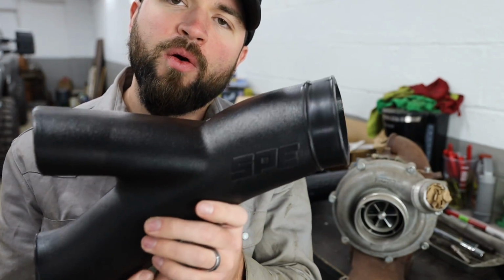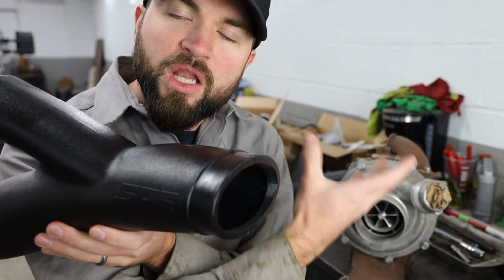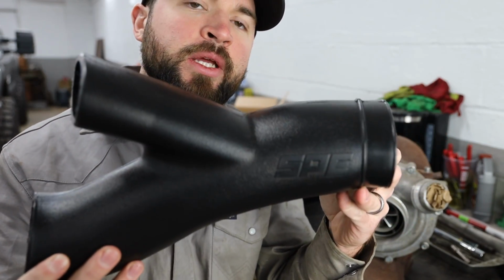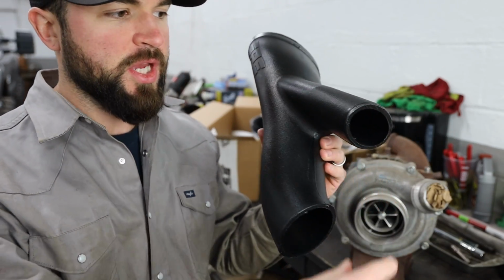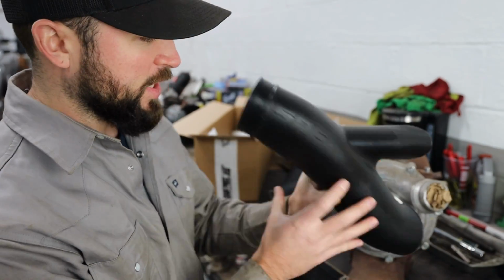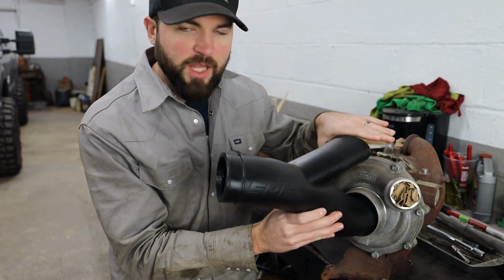And if you can't tell what's going on from my past explanation of what the 11 to 14 style turbo looks like, so here you go. Here's the lower intake tube to the turbo for 11 to 14 Power Strokes. You have your top side, which goes to the top side of the turbo, and the bottom side, which goes to the standard center of the turbo, like so. So this is what we're working with on the 11 to 14 style.